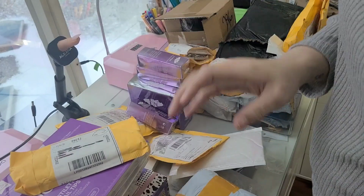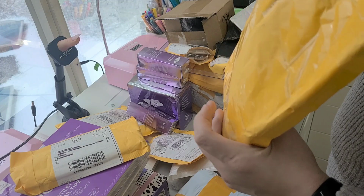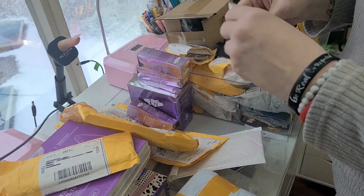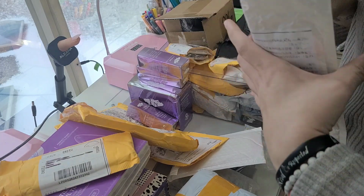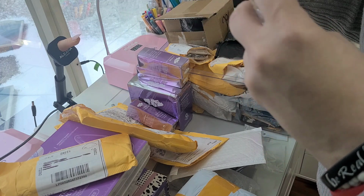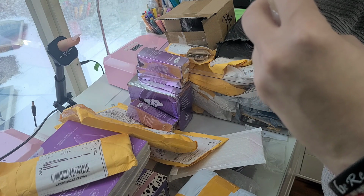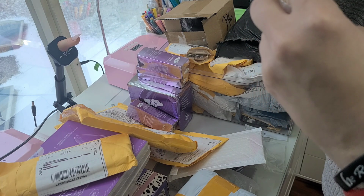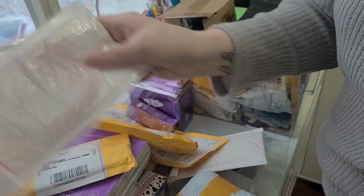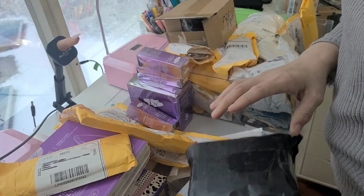Okay, so all this is glitter. I think I might have enough stuff to do a glitter haul. And I'm still trying to find the stickers that I want for my nails. I think these might be it. Okay, so I'm going to keep that out because I think that's the sticker that I was actually looking for. So that's pretty easy peasy lemon squeezy.